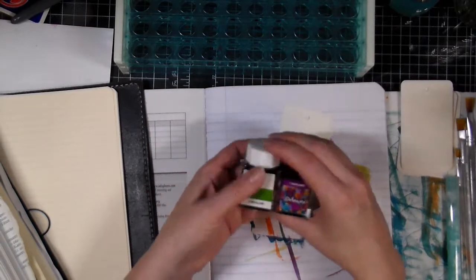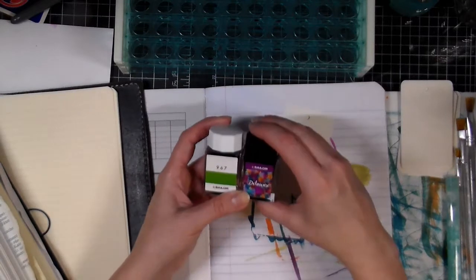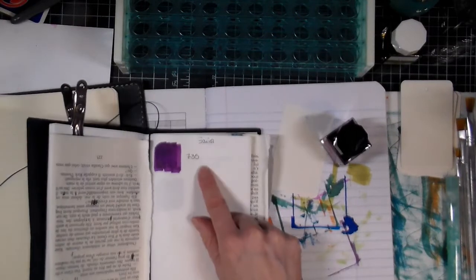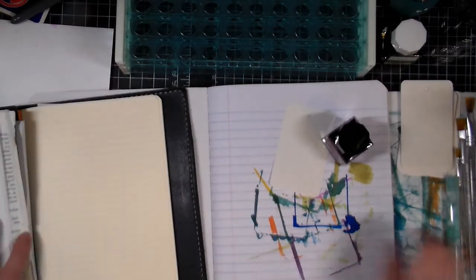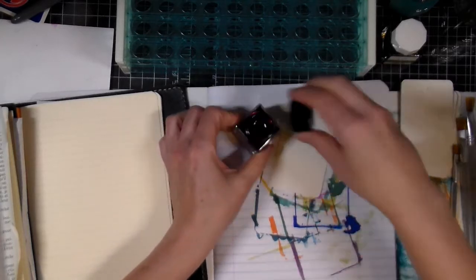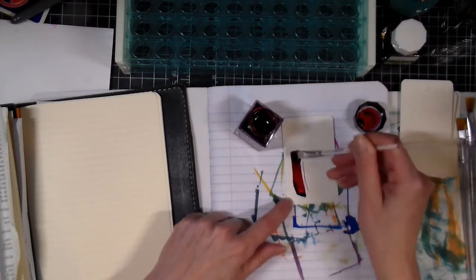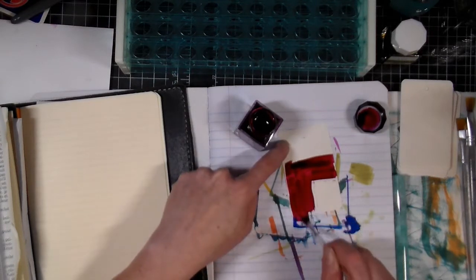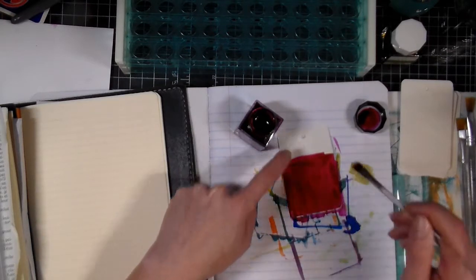So let's start off with the Sailors. So there's Sailor Delaware and Sailor 967. I only have one Sailor ink, and it's the 735. So I'm very excited to have more. And let's check out this beautiful color. That's a very intriguing color.